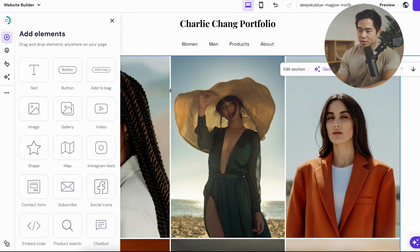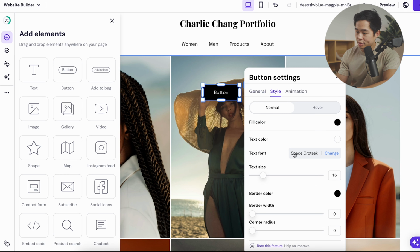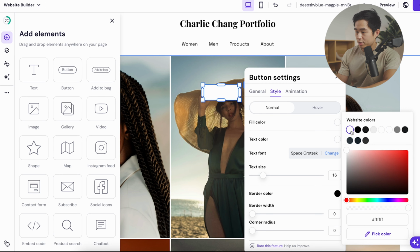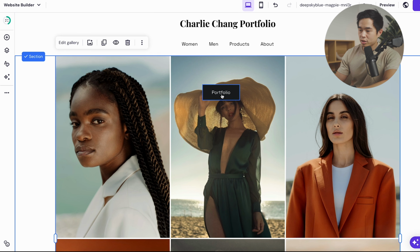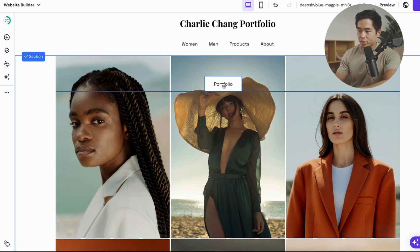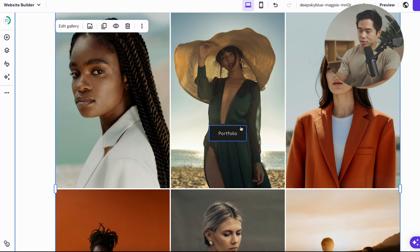So for example, let's say I want to add a button. I can drag that over here. We can click edit button, change the style. So let's make it maybe white. Let's make the text color black, and let's make it say portfolio. Now what we can do is drag it wherever we want to put it. So let's say we want to put it right here in the middle. There you go. Now you have a button on your website.